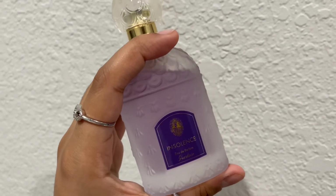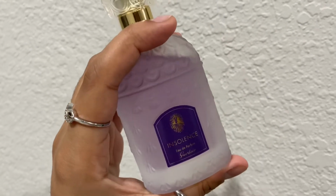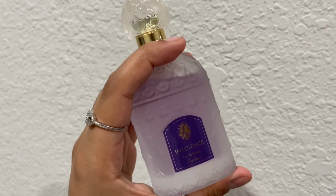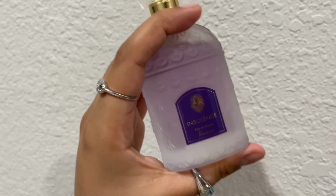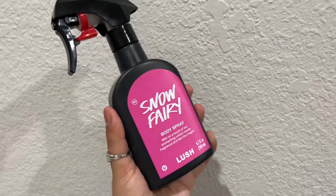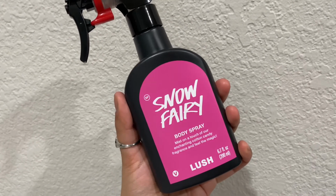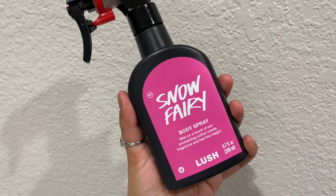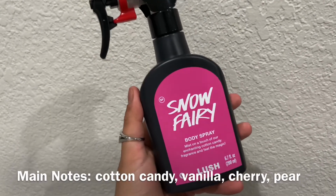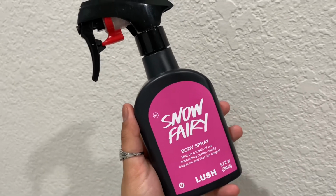I like spraying this onto my pajamas or onto my pillow. It's not super heavy, so it's really nice to fall asleep to, but it really gives me those sugar plum fairies dancing in the twinkling lights kind of vibes. And speaking of fairies, my final fragrance of the video and my final nighttime scent in this video is Snow Fairy by Lush. This is a body spray, not a perfume, but it actually has pretty good performance, and I definitely wanted to include this.